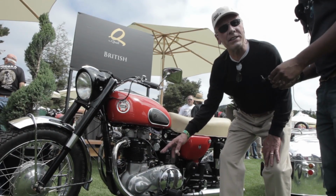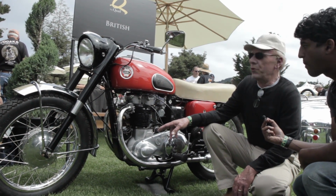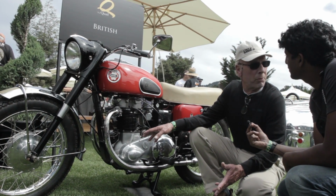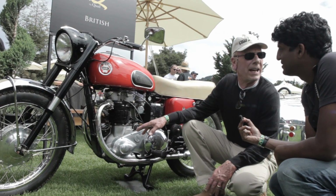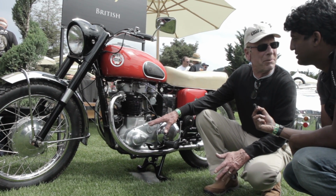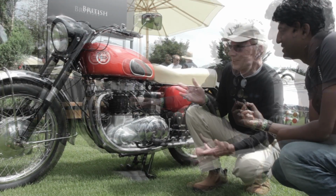The interesting part about this is BSA had bought Ariel 10 years earlier, in 1948. So they wanted to build an in-house 650, an Ariel proprietary 650. And BSA said, well, we're not funding that. We'll give you our A10 650 engine, and you can put different timing covers and make it your own. So this is basically a BSA A10 engine, but it's a great riding machine.